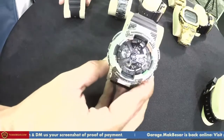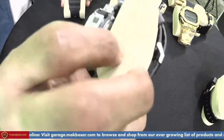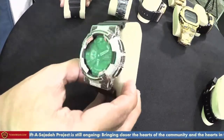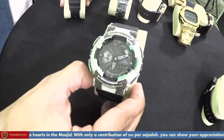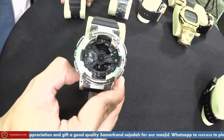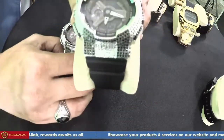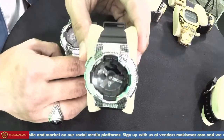So this is Kakak Atika Shah. This is G-Shock Silver Bumble. Okay, this is a rubber strap with silver buckle. Very beautiful. And it has a silver cubic zirconia bezel. These are all original G-Shock. So this is $338. And this is Baby G Silver Bumble. This is $286.